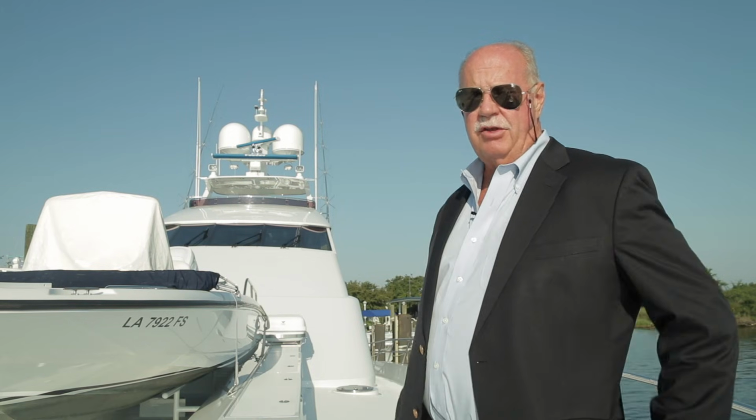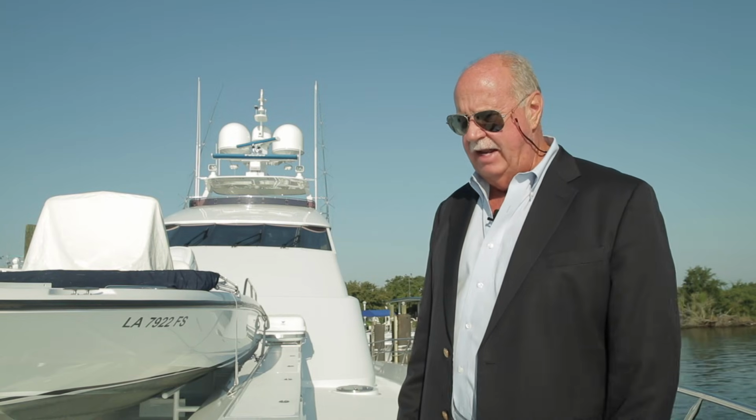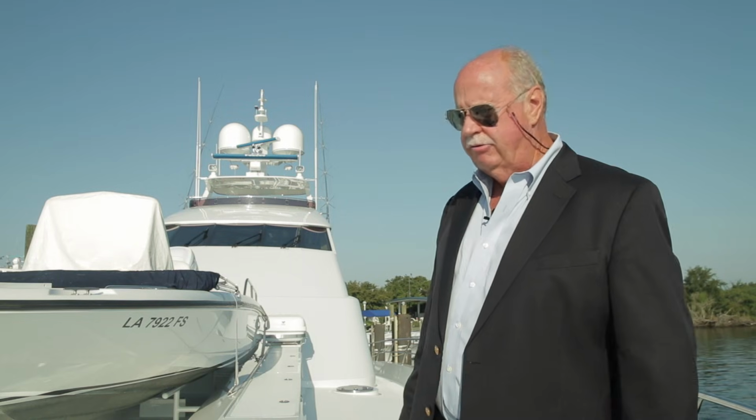Some of the features on the Mary P that are unique to this boat as a sport fishing yacht is you'll notice the elevated bulwarks. These are for safety. It keeps you from sliding under the rail in a rough sea. Also reduces the height of the handrails, which are stainless, and it makes them stronger because they're not quite as high. They don't have that soft feeling when you grab onto them. The handrails, because they're stainless, are isolated from the aluminum with Delrin.